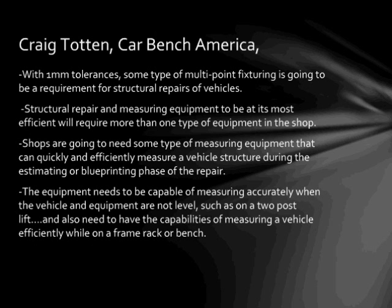He also makes the point of the vehicle being level, and I know Shawn talked on that before. There are some systems that require that the vehicle be level and some not so much. So be careful when you're shopping for equipment that you understand that necessity, whether it exists or not, so that you can equip the shop accordingly.